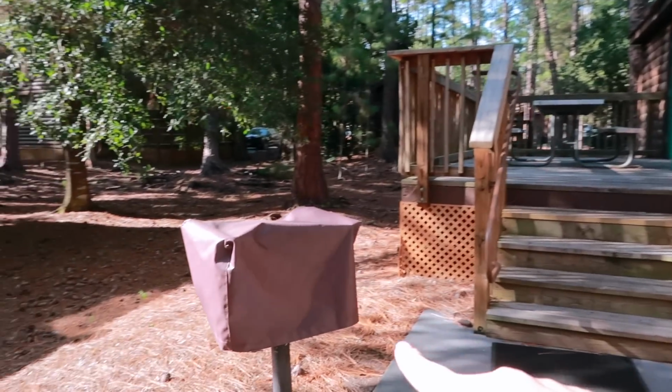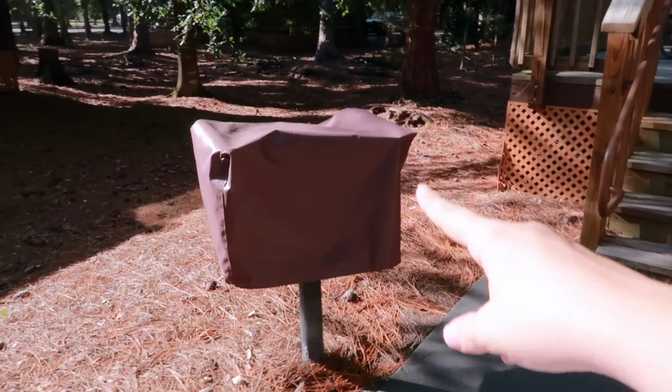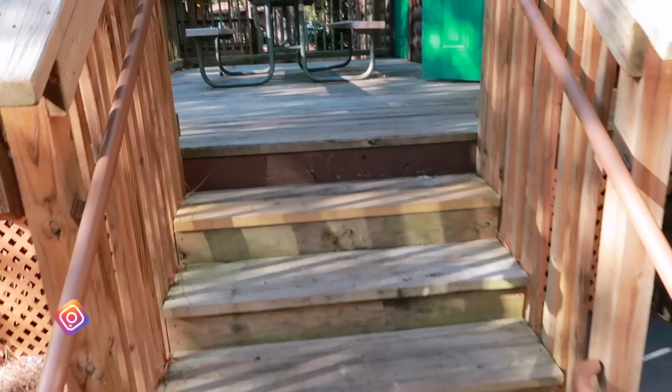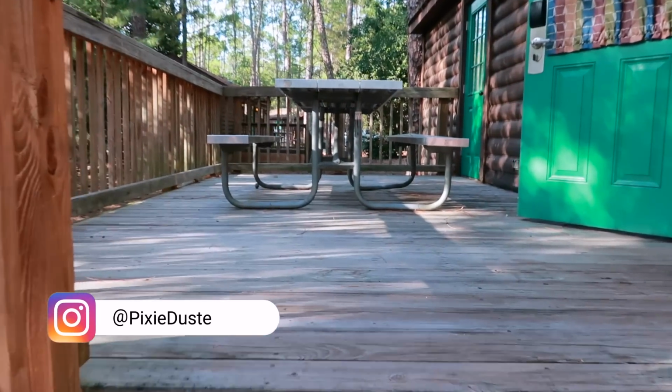So as you walk up to the cabin, just a little precursor to the inside, you do have access to a grill, which is really nice. So you can order groceries and be able to cook out. So it is a charcoal grill. So a little old school for some people, but you can actually grill out here, which is really nice. Then coming up these stairs, you have your picnic table here.